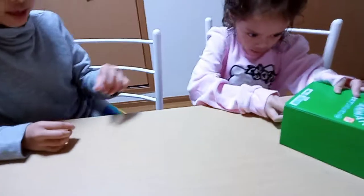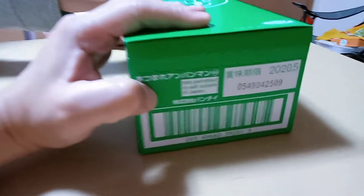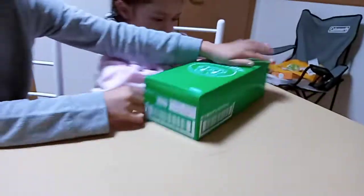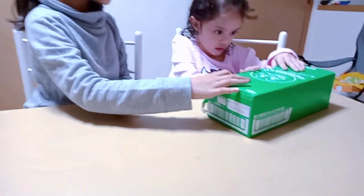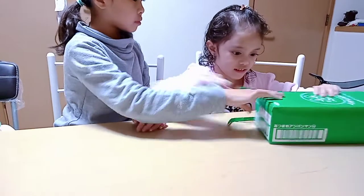Not permitted to sell outside Japan. So, pandito lang siya. Not permitted to sell outside Japan. Okay. Open it. Okay, wag nasirain yung box, ha? Just follow the dotted lines, okay?